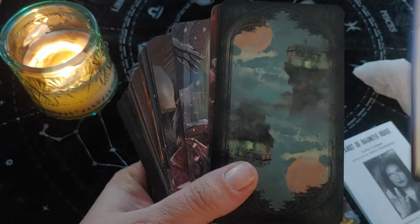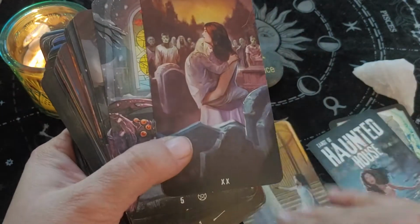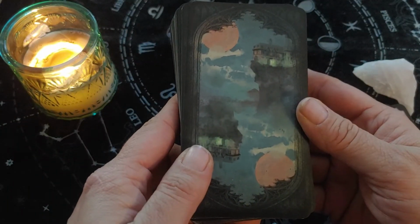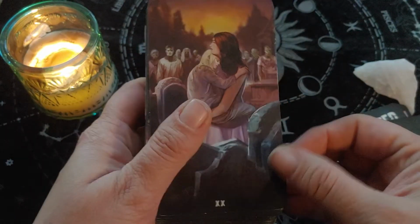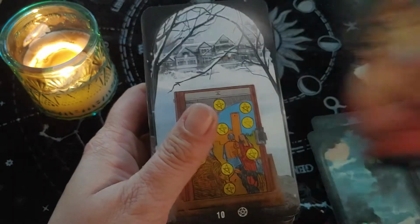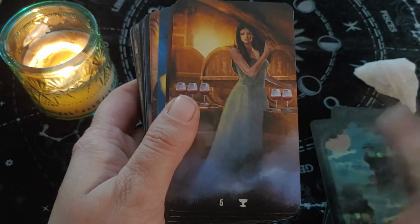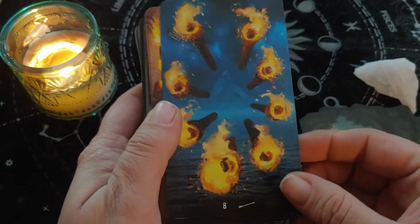There's the extra cards. And it's very much a story deck. There's the backs. It's regular low scare barrel size, but it's very much a storyline in the deck. Even the book has a little mini story for each card. And I've noticed if you put certain cards together, like for example 4, 5, and 6 of Wands, it tells a mini story there. Love that.